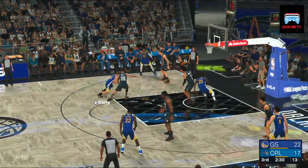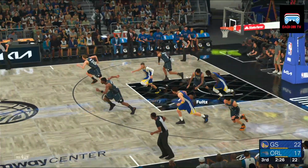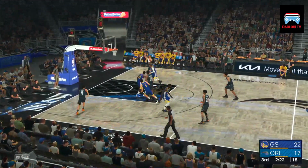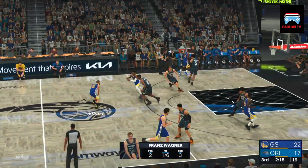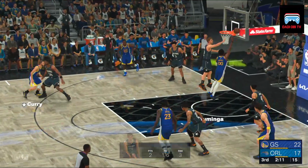Up top Curry, pounded by Fultz. Curry, no good. Well, you gotta miss sometimes, but that one seemed like a gimme. Here's Wagner. He's off on that one. Excellent D there from Kuminga. No matter what he's tried, it hasn't worked. Unfortunately, the team is suffering from that.